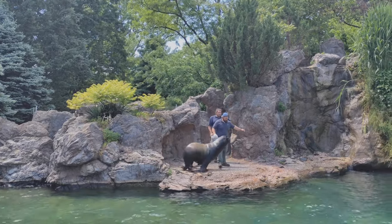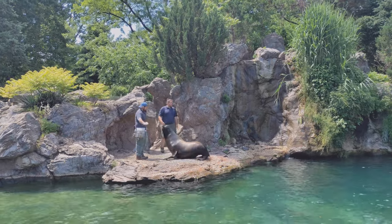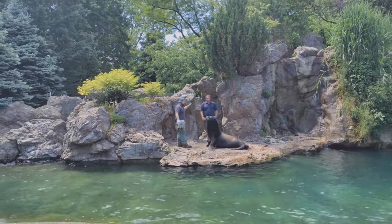He's a little bit bigger than Benji at around 300 pounds. And he's working with keeper Brittany. And last but certainly not least, in the middle, giving us some lovely twirls around and away below, is McCabe.